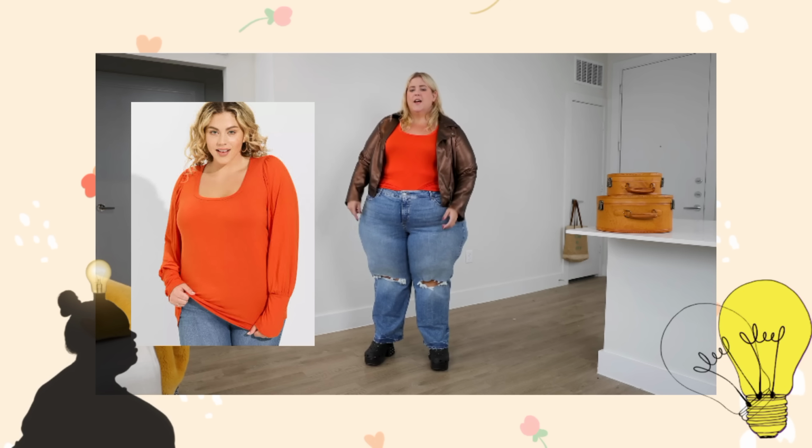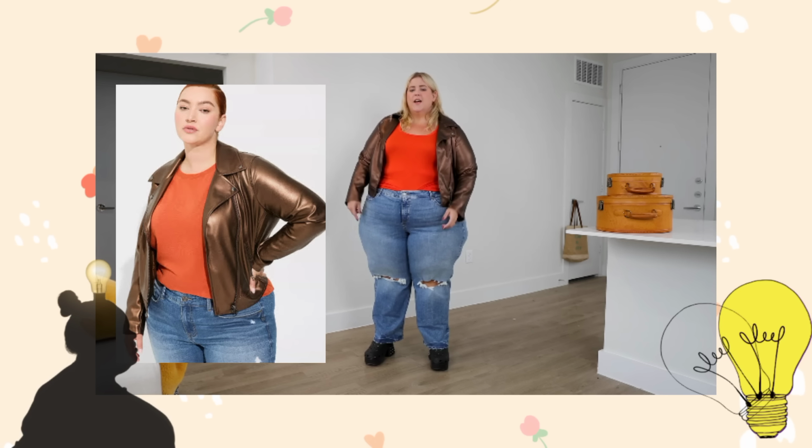I don't think it is cropped actually, but she has it almost cropped because she has it tucked in. I wish she would just kind of let that go. I like the sleeves that the shirt supposedly has, but we don't get to see them. The jacket is far too small. It just does not fit her well. I'm not sure if she could close it, but the shoulders and the arms look very snug on her. I'm not sure if she could raise her arms all the way. She probably could not get this zipped up.